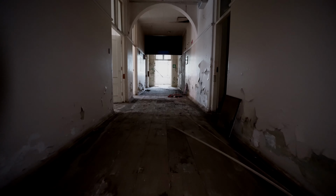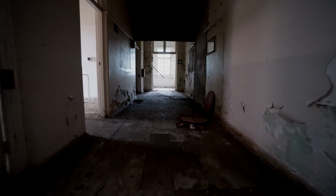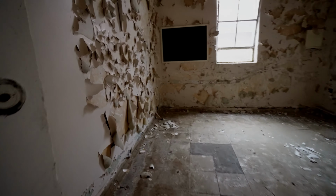With mostly empty rooms lining this long passage, we find the remnants of a bed frame in the final room, and we cannot help but wonder what tales this room might tell, if only walls could speak.